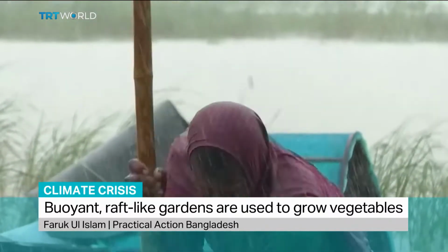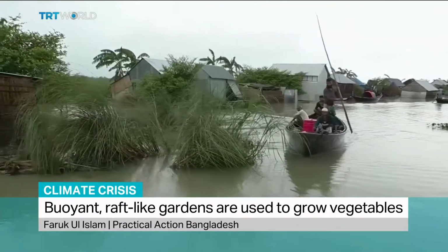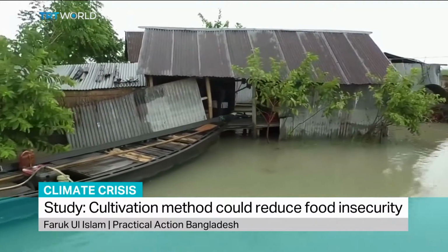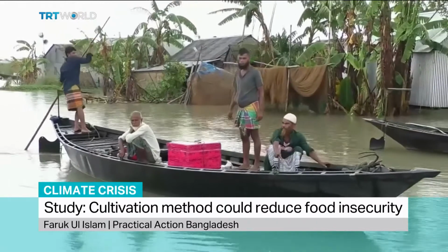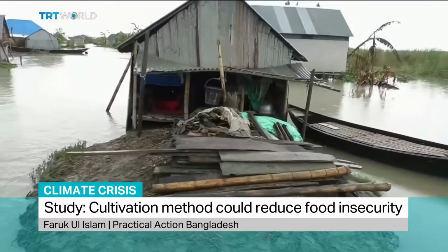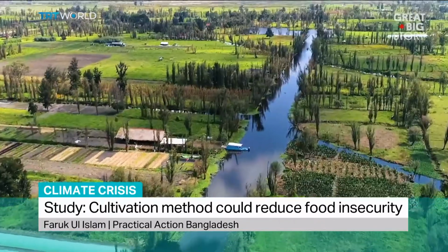But in the southern part, we have also tried it in an improved way where vegetable and fish are grown together in a cage. It's also a floating farm, but having fish and vegetable together, that we have tried in the southern part where waterlogging is a very common phenomenon. It's a 9 cubic meter iron cage, with 2-3 vegetable plants floating in the water, and the fishes are in the cage.